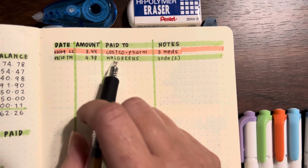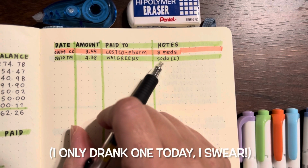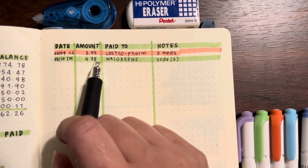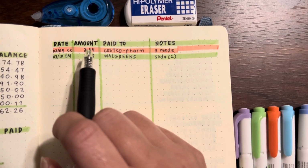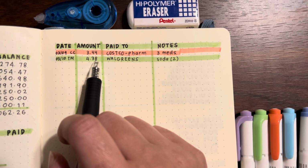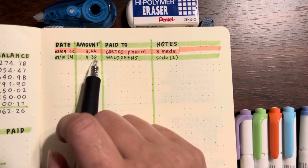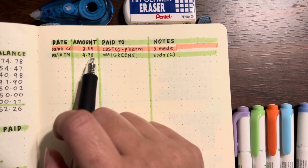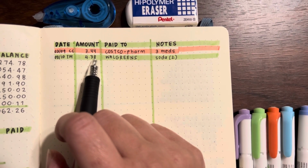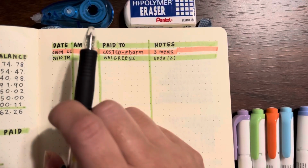And then Walgreens, I know soda's bad for you, but I got 2 sodas. I needed a little caffeine kick, and they were selling them 2 for $4. So I went ahead and bought myself 2 sodas. It would probably be a lot cheaper just to drink water, number 1. And number 2, it would probably save me more money if I bought the sodas in bulk. But then in my mind, I'm thinking like, well, if I had them in bulk, then I would be drinking them all the time. And so in a way, I'm kind of punishing myself for drinking soda.